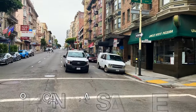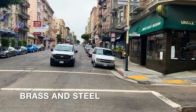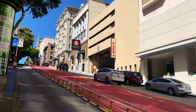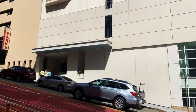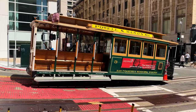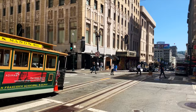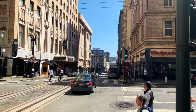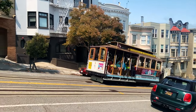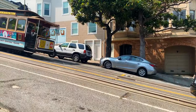Cable cars are made of oak, canvas, Alaskan spruce, brass, and steel. It weighs 15,000 pounds. And the speed is 9.5 miles per hour. Today, the fare is $8.